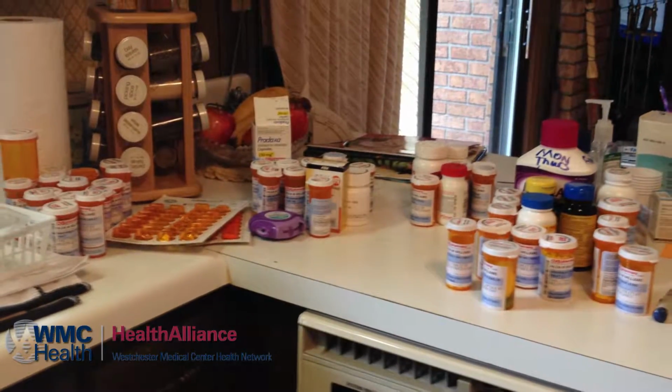Ideally, the list should be moved from the patient or the patient's family to the ER, and it would end up probably in the hands of the nurse taking care of the patient, who would then transmit the list, share the list with the physician taking care of the patient.